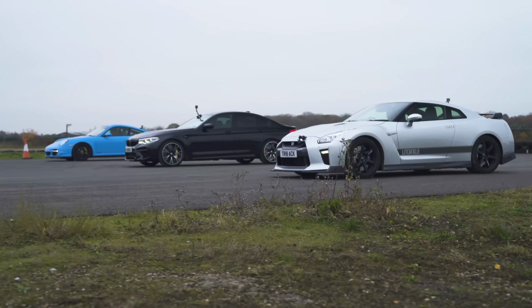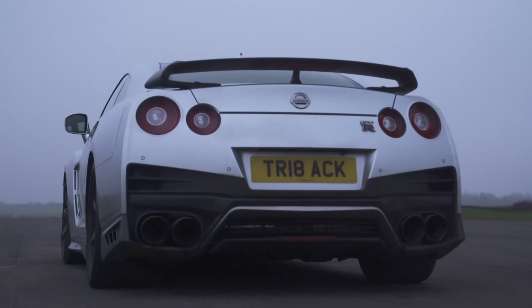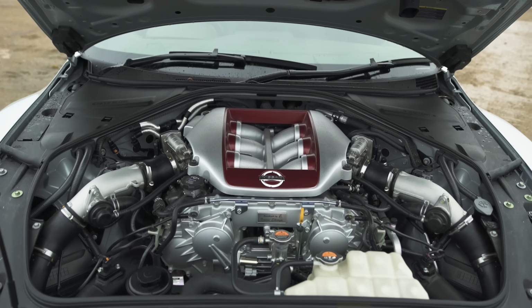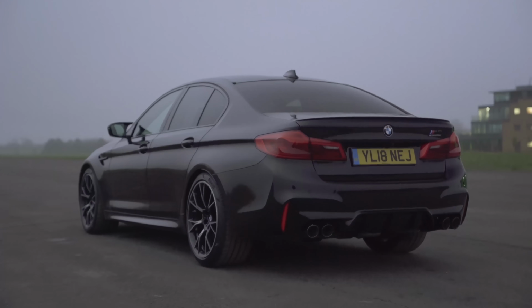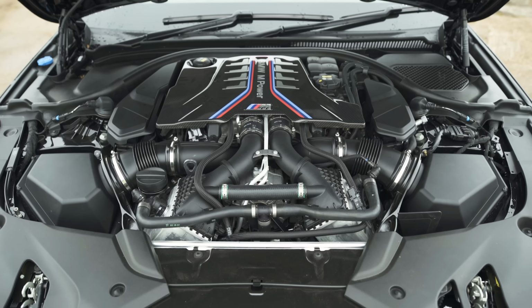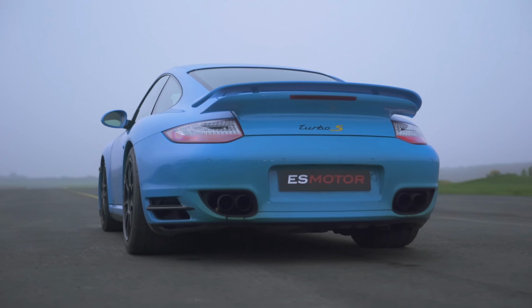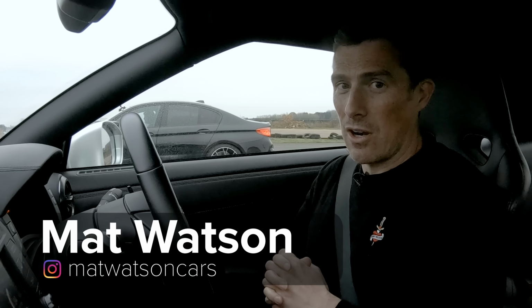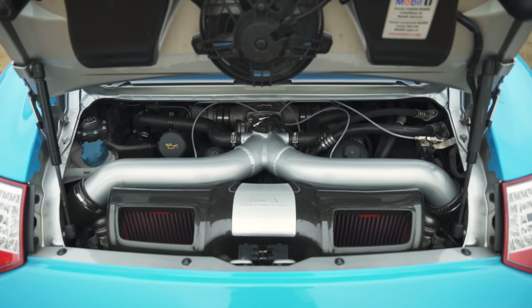It might seem a bit odd, but all these cars cost £100,000. For that, you get a brand new Nissan GT-R track pack that's tuned by Litchfield, and they take it up to 640 horsepower from the 3.8 litre twin turbo V6. The BMW M5 Competition pack starts from just under £100,000, and for that you get a 4.4 litre twin turbo V8 with 625 horsepower. Now the ES Motor 997 may be 10 years old and it has 30,000 miles on the clock for £100,000, but you do get 760 horsepower.